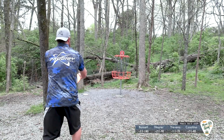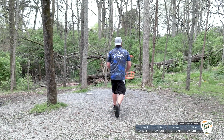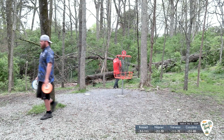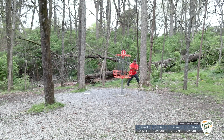Start laying up to 100. Oh, that looked weird. I thought it bounced out. I've seen that a couple times on these buckets. I know my putters have popped out off that kind of putt. The ring. Yep.